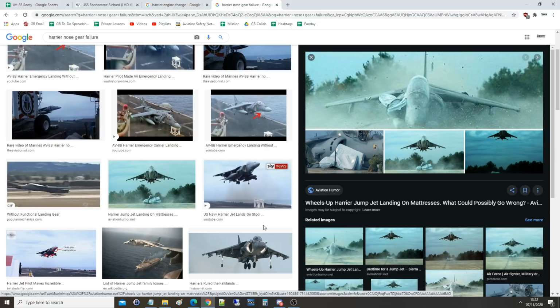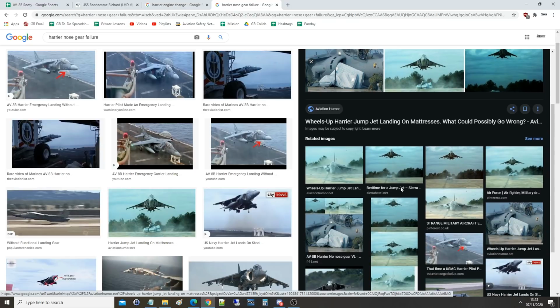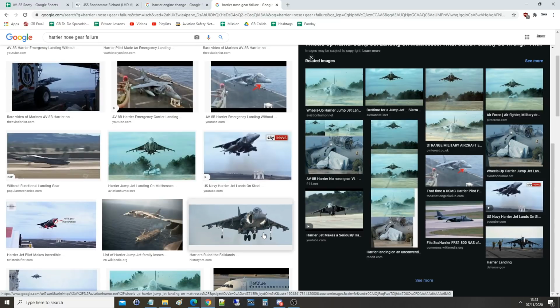Yeah. If you do a Google search, you can find a shore-based example, and he lands on a bunch of bed mattresses. And they all get stuck up in the intake. I've never seen that before. That's hilarious. Jeez. Very good, guys.